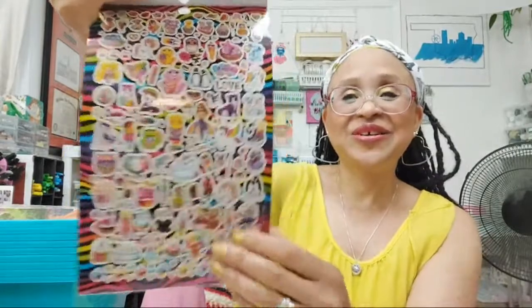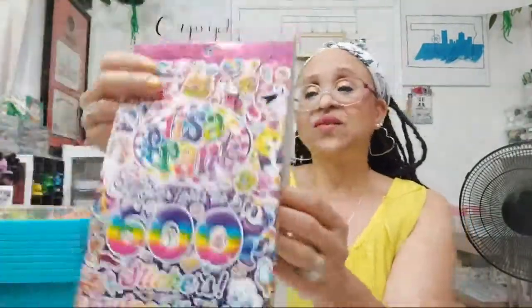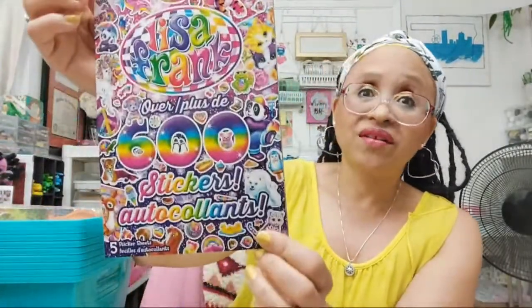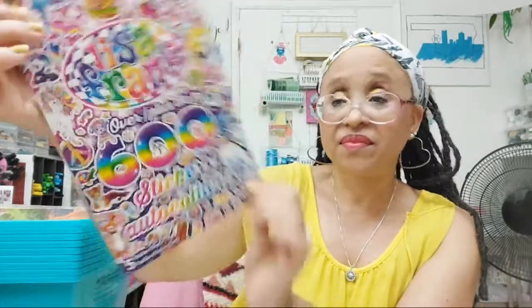Yes, these are so cute, you guys. This whole little book for $1.25. It's so colorful on the cover you can hardly see it, but it has 600. It says Lisa Frank. I'm not sure who she is, but it's over 600 stickers in that. I got one for her, one for me.